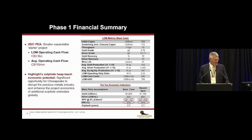That was all based on $1,600 gold, $22 silver, which was consensus from one of the banks recently. That gave us a 1.4 billion Canadian dollar NPV with a 35% return. If you go to spot prices, that goes up to 1.9 billion Canadian and a 45% return.